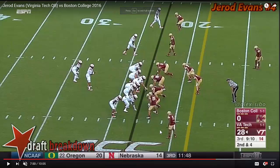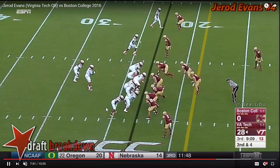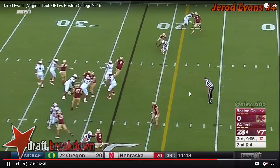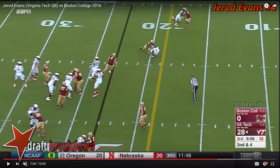Here's another play of Evans where the ball isn't reaching the receiver accurately, and it has to do with pressure. So it's going to be something I want to watch for additional viewings with other games, is when pressure gets in his face, like you're going to see off the left edge here, is he going to back away and throw from an odd base? And when he does, can he throw it accurately? This is low and at the shins.